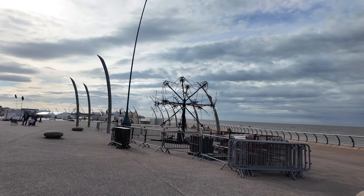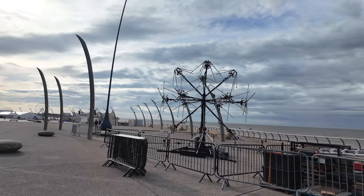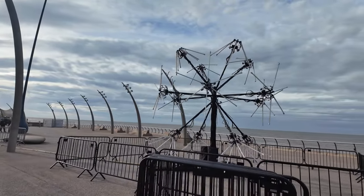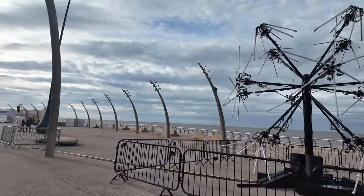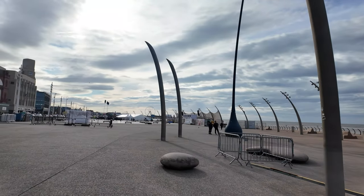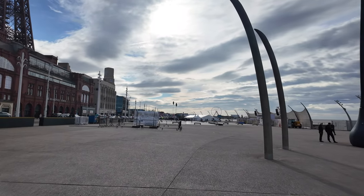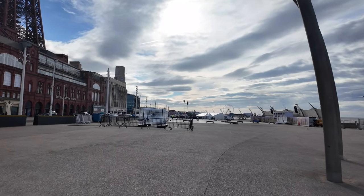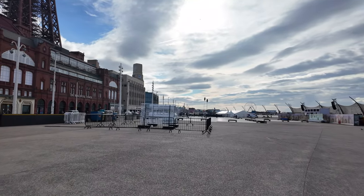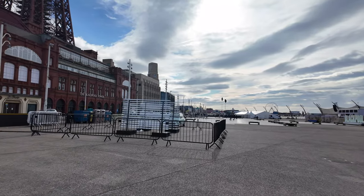Again, like I said, this is another light projection that's going to be in full swing later on. Look at all those spirals on it. And there's also things going on at the Comedy Carpet. I don't know what this is all about here. That's cordoned off, and not too sure. It looks like some sort of lighting display.